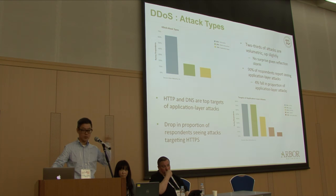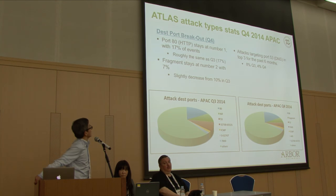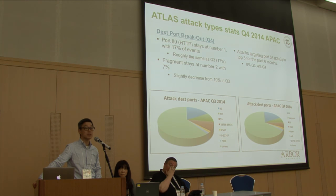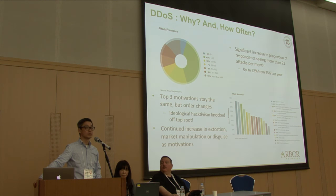Now, this is from the survey, and when we look at actual data from APAC, it's kind of what we have seen from the respondents of the report. The number one attack is port 80, which targets the web server, and then we see a lot of fragments. Remember the NTP reflection attack, particularly for SSTP and DNS, a lot of the time you get a packet which is larger than 1500 bytes, and this is what we call fragments. So most of the fragment attacks are actually part of the amplification and reflection attacks. So this is another thing to show the evidence. The next thing is why they're attacking you.